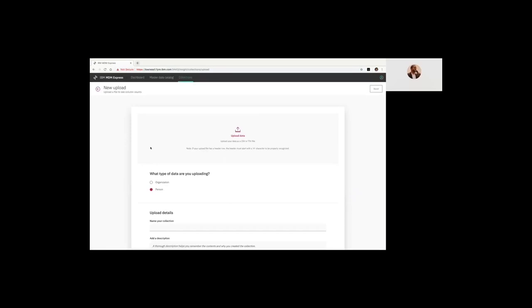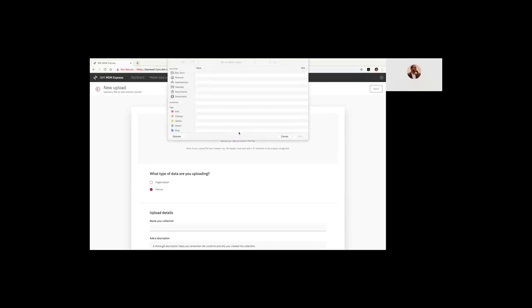So when I click on upload data, again, the next action I'm going to see is, well, what is the file that I want to bring into our system? There are two ways we can ingest data into MDM Express. The first is through a flat file that I'm going to go through here through our user interface. And the second is through actual API. So you can use API in the real-time integrations that we've built in to bring data into our system to match that data, etc.